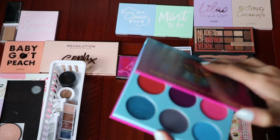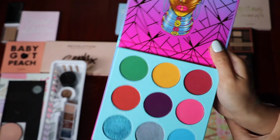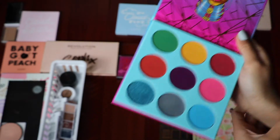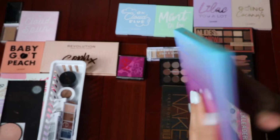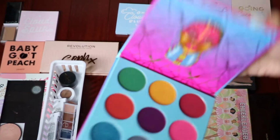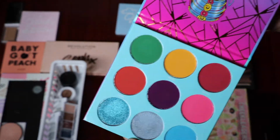I'm gonna get rid of this Juvia's Place, the Warrior 3 palette. It's not something I reach for. The pan sizes are huge, and I do not support Juvia's Place as a brand anymore. So I'm gonna get rid of it. Hopefully someone else can get better use out of it.